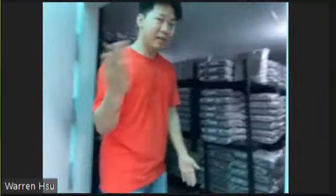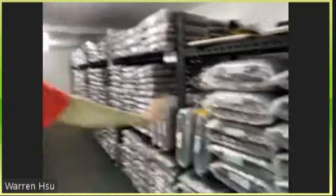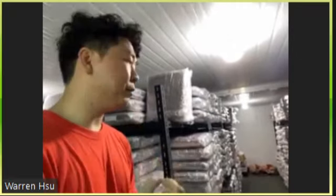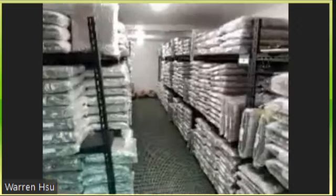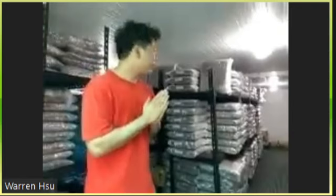This is the cacao cellar. You can see all the beans are vacuumed to prevent the oxidization of the cocoa butter. One of our projects is to age the bean for 20 years. We believe the cacao bean has the same potential as wine.